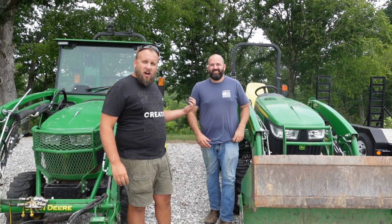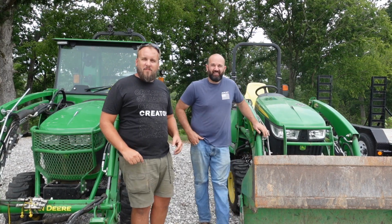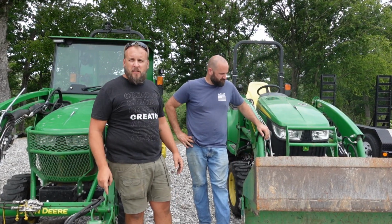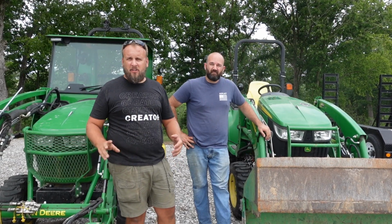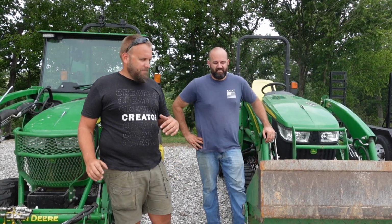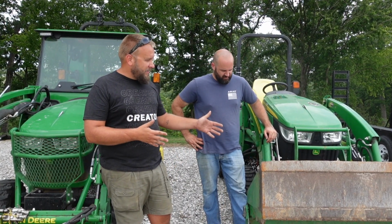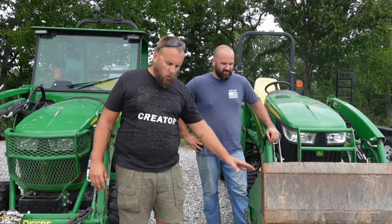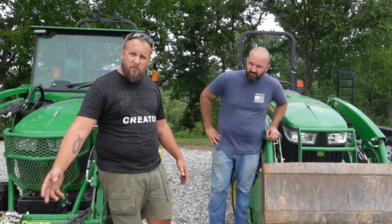All right, I'm here with Josh. He's the winner of the carryall. We've just spent the last hour taking a tour of his property, looking at his tractor, and seeing what kind of work we wanted to do today. Beautiful property. I really think it's gonna be a good comparison between these two tractors. He's got this 4-in-1 bucket that we're gonna compare to a grapple.